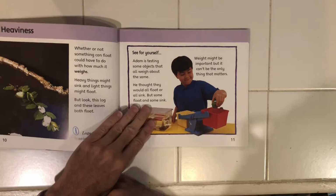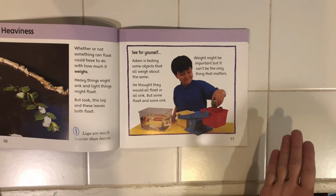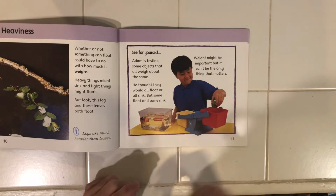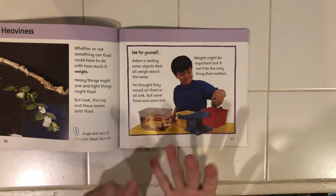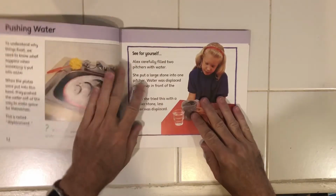True. Another test. Adam is testing some objects that all weigh about the same. He thought they would all float or all sink, but some float and some sink. So weight might be important, but it can't be the only thing that matters. So we've talked about size and weight. Let's see what else we have to think.